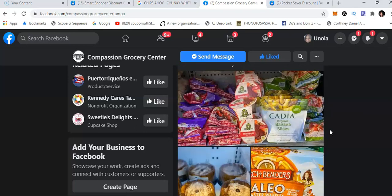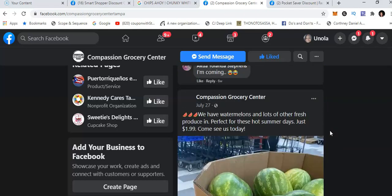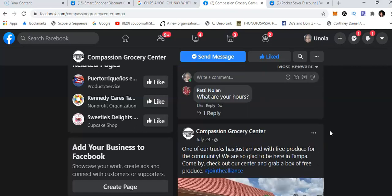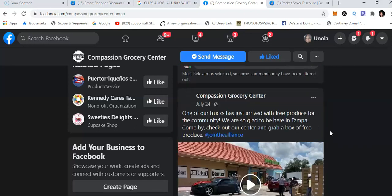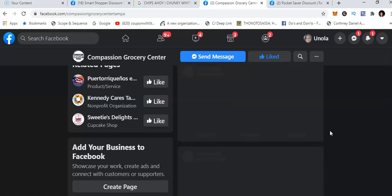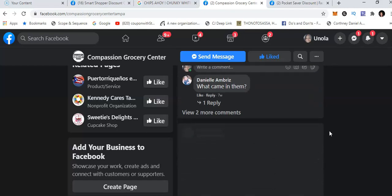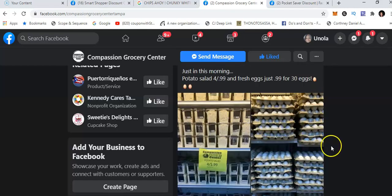Trying to get to an example to show you the eggs when they had those on sale. Let's see. But watermelon, I think generally is $2, actually is going to be $3, $4, $5 in your big box stores. But it's going to be significantly cheaper at stores like this.